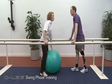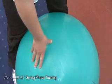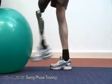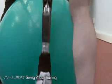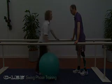In many cases, the amputee will initially experience difficulties initiating the swing phase. The following exercise is recommended in order to learn this process. The therapist positions a fitness ball in front of the patient. The amputee is then asked to kick the fitness ball with the prosthesis. This task offers motivation for the patient. The amputee moves more actively, making it easier to initiate the swing phase.